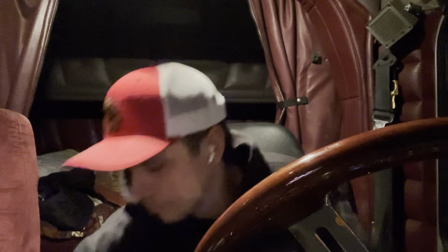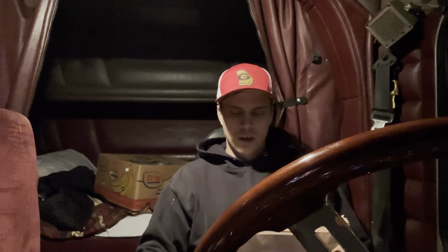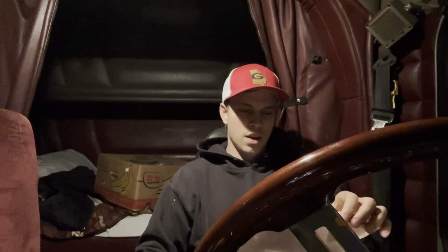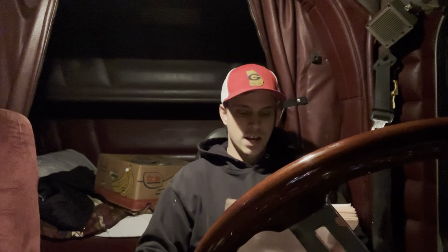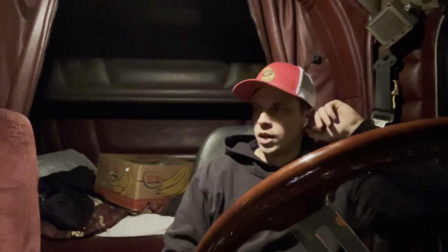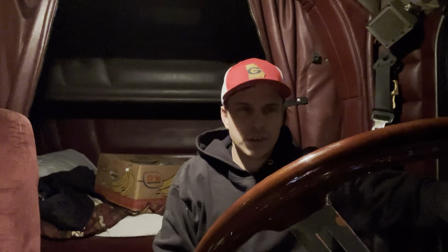Went through our paperwork, and it's not too bad. I think we just got 8 or 10 drops. Let's see, 13 drops, but not bad at all. So might pick up a little bit of backhaul tomorrow, not sure. I think there's still some empty totes down there, empty dev totes. We might grab some of those, but we'll see.